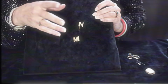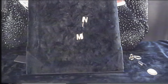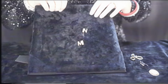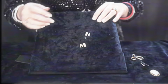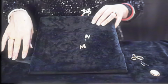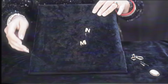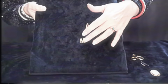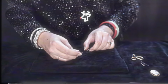So I love this option because, again, it's very easy to read. It gives you a clear indicator of what letter you want to have as part of your monogrammed statement. If you're looking for something where you want it to be obvious what the letter is, this is the way to do it. So there's your N and your M. And I'm going to take this out.